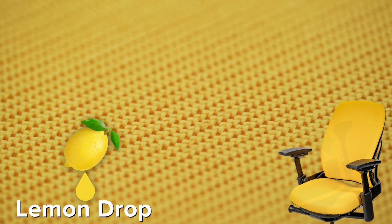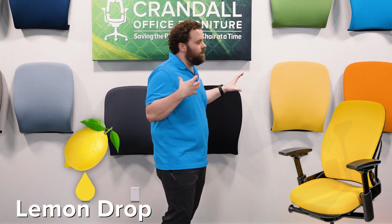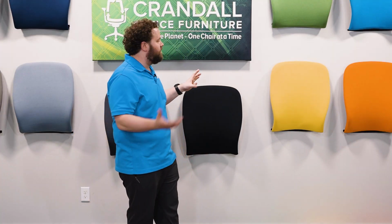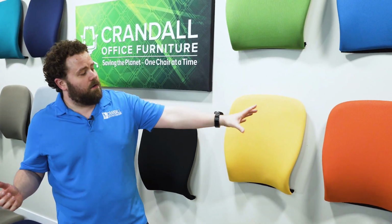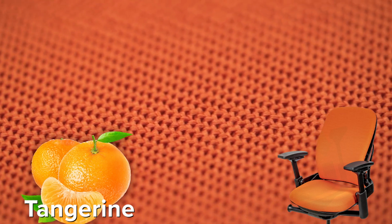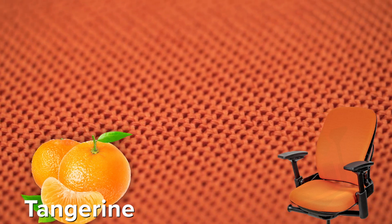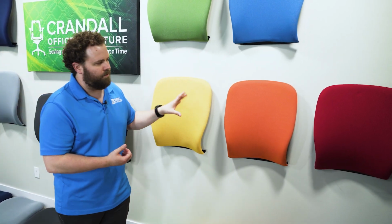It does have a little bit of a muted yellow color to it, but it is still a very bright color. Again, a unique color. We haven't really offered something like this in the past, but we've had a lot of requests for brighter colors. And next, we're gonna look at what we're calling tangerine, which is a bright, bright orange. Again, we had a bit of a muted orange previously. This brighter orange really pops, and I think we're gonna love it.